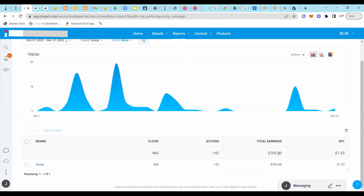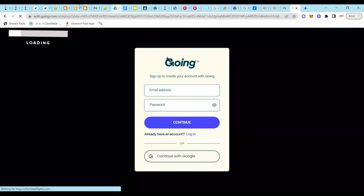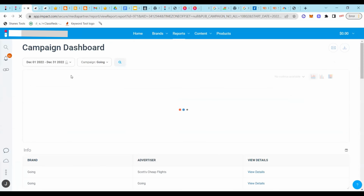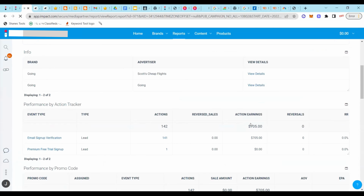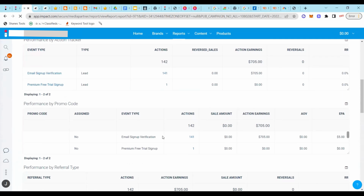Now, I didn't get anybody to buy anything. All I was doing was getting people to just put their email address. Immediately they sign up. You can see it for yourself. Going brand, you will see, known as Scott's Cheap Flights. So, action earning $705. You see, email sign up verification, action earning 705, meaning that when people are signing up with their emails, all I do is give them my affiliate link, they sign up with their email address, and I get paid. I was able to make $705.